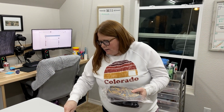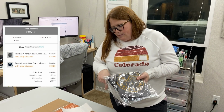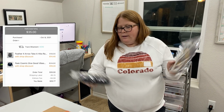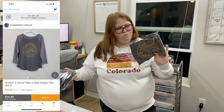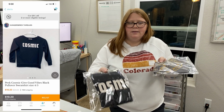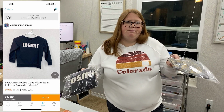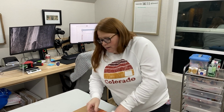Alright, this is on Citizen. Trying to read my chicken scratch. So this bundle sold for $35 free shipping. Shipping costs me $5.15. These both were my kids' items. This is the brand, I think it's Feather for Arrow, and I had $9.60 into that, and then this is the brand Peak, and I had $11.55 into. So I'm making a little profit still, even though they were kids' items that they wore. So that's awesome.